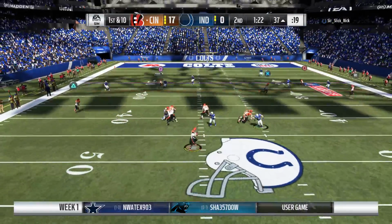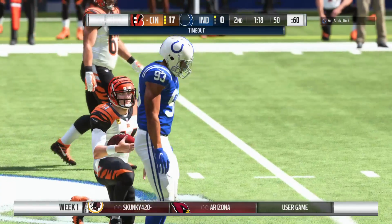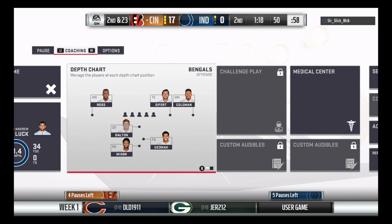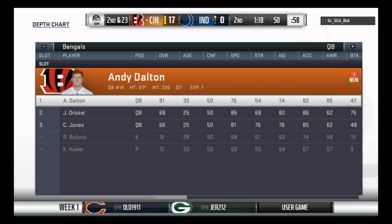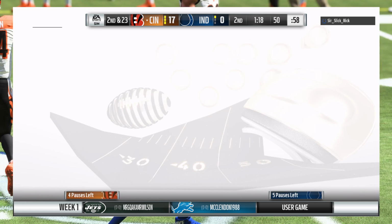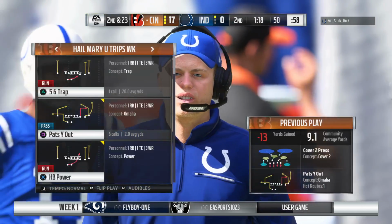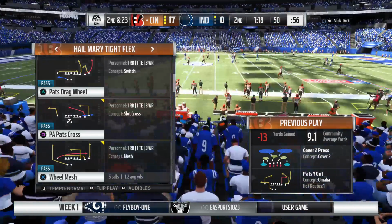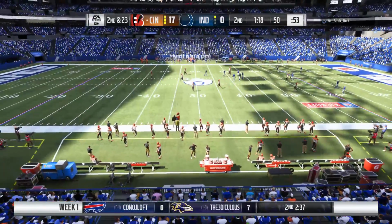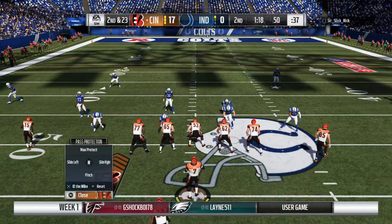Out of the gun, it's Dalton. And a big loss here as he's taken down. And another time. Timeout taken by the Colts as they'll talk things over prior to this upcoming second down play. Now then, after the sack, it'll be interesting to see what they have planned for 2nd and 23.